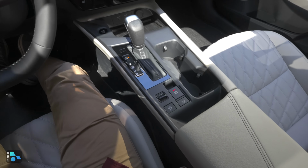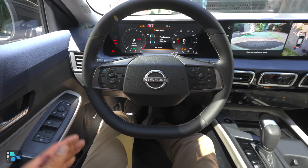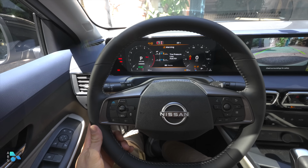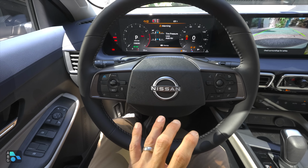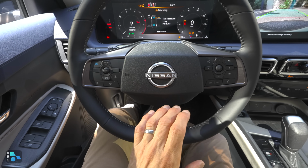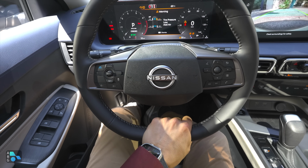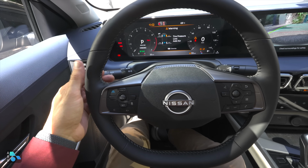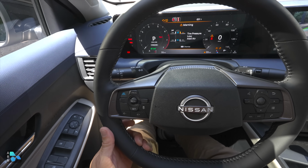Now moving back over to the driver's side, check out the new Nissan steering wheel design that is spreading across the lineup. I have come to like this more than I did at the beginning. I like the functionality of a 2-spoke wheel, but aesthetically, I think I do prefer the 3rd spoke. But again, functionally, I do like this. I also appreciate the fact that they didn't try and give us any sort of shift paddles on the back of the steering wheel. I think that might have been a little bit silly.